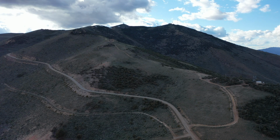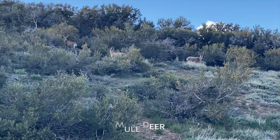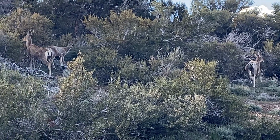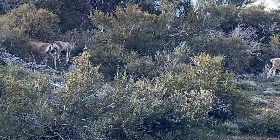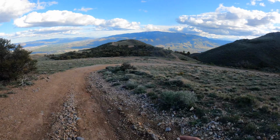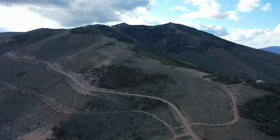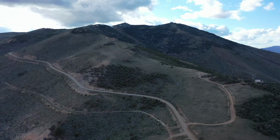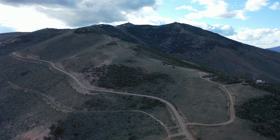Probably hard to see, but there are a couple of mule deer right there. They're probably part of a larger herd that lives here on Peavine. These mule deer do not seem bothered by me. So as you can see, here is Peavine Road. That will take you all the way up to Peavine Peak. I'm taking a more adventurous route up the ridgeline on a cheap road.